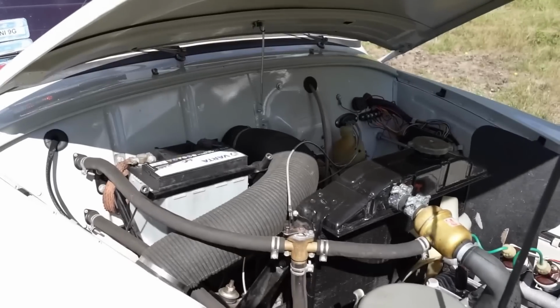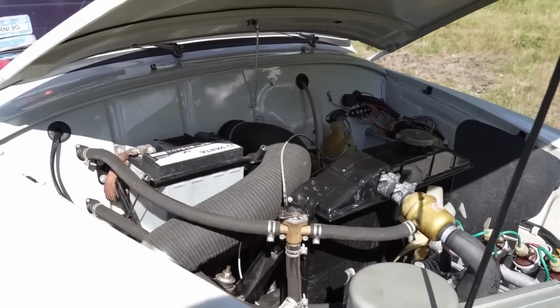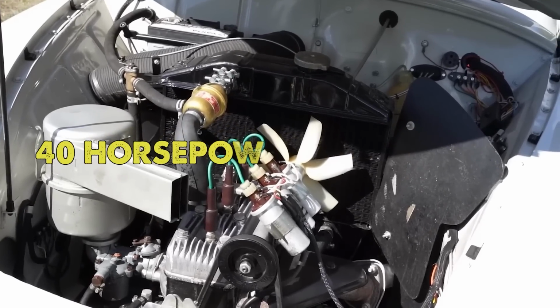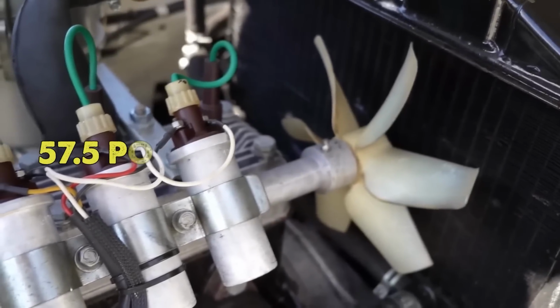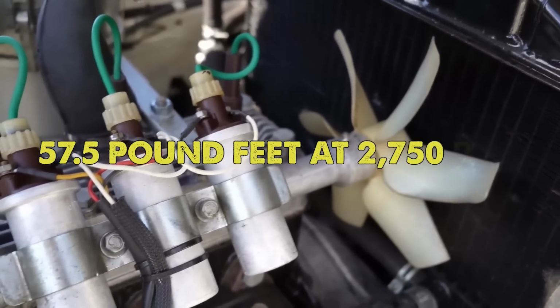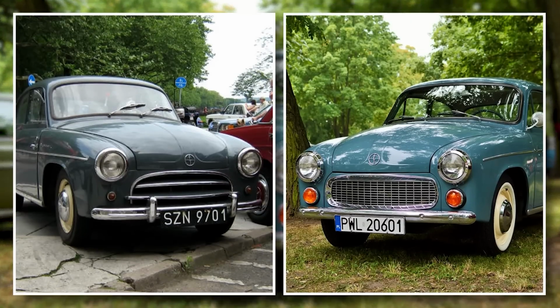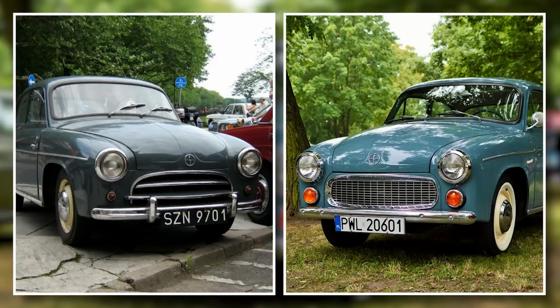This model introduced a new 3-cylinder, 2-stroke engine developed by FSO engineers. The engine had a displacement of 51.4 cubic inches and produced 40 horsepower at 4,300 revolutions per minute. It delivered a maximum torque of 57.5 pound-feet at 2,750 revolutions per minute. Compared to the 2-cylinder engines of earlier models, the 3-cylinder unit offered smoother performance and better power output.